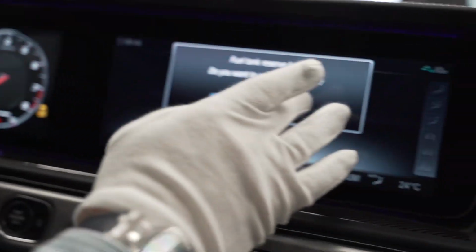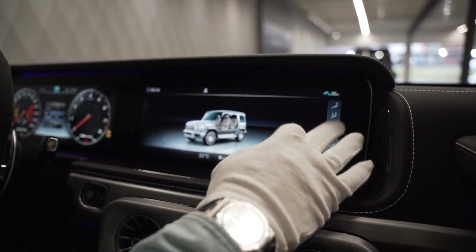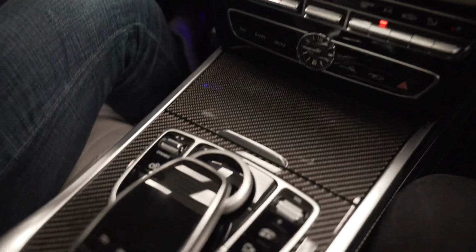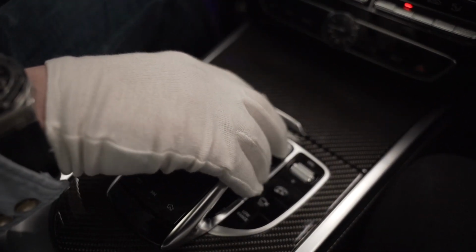You have touch. Is it working with my gloves? Let me check. I guess no. That's the thing. So we use the control over here, the command controller. We can use this or we just use this. Here we can steer everything.